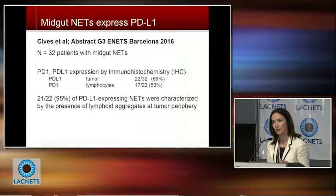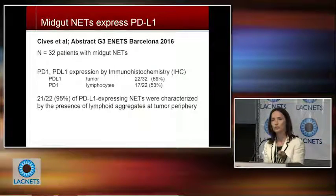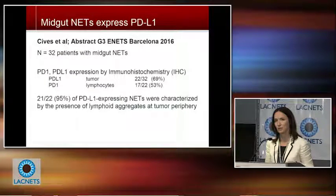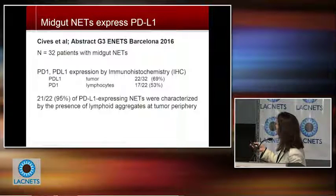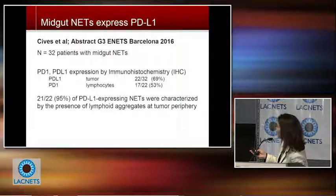So there have been some studies that came out of Europe. These were presented at the European Society of Medical Oncology, really just defining, does it matter if we can find those special proteins, the PD-1 or PD-L1 in the tumor cells? In some of the prior studies with melanoma, it actually mattered for patients. If they were tested and were PD-L1 or PD-1 positive, they had a better response to those therapies. We're in fact just early on finding some contradictory information in NETs. And in this study by Dr. Chives, we found that actually about 69 and 53% respectively of these tumors and the surrounding cells actually were positive for the PD-L1 and PD-1.